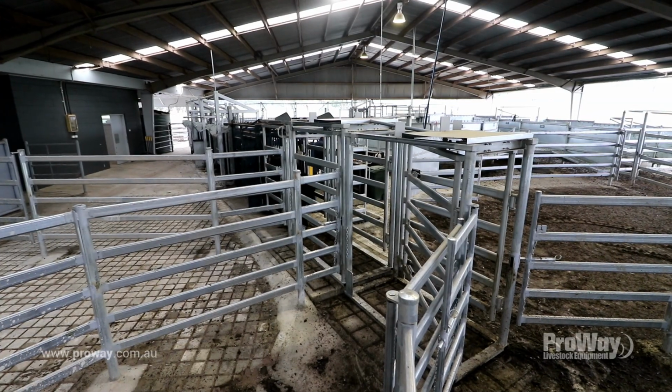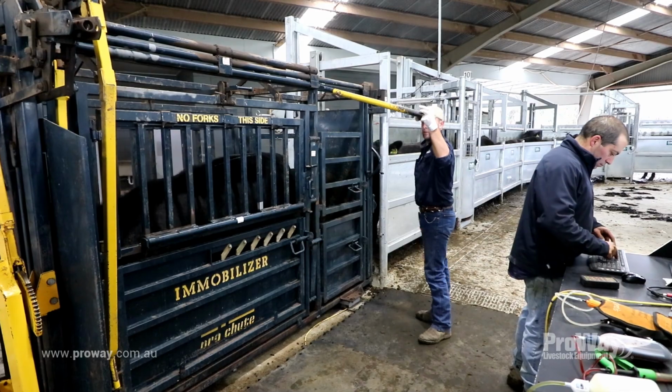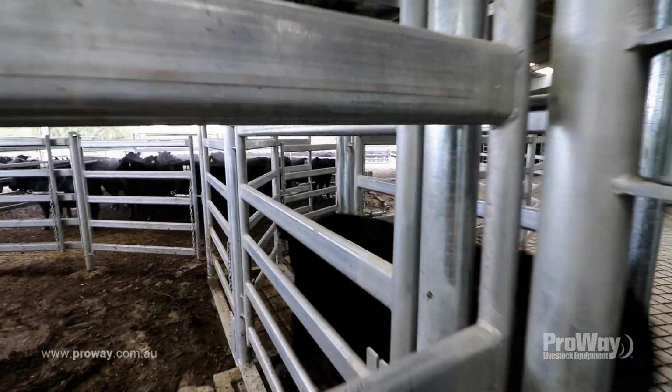So I was scanning the tags and weighing the heifers as they come through. They work really well. The cattle are a lot happier. And just efficiency. I mean, pneumatic draft, if we can cut the labour down, it's probably a really good advantage for us.